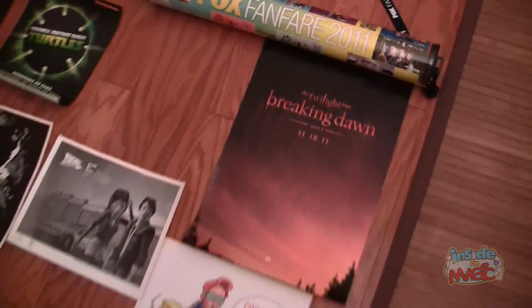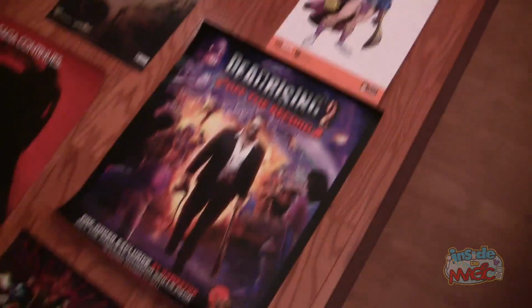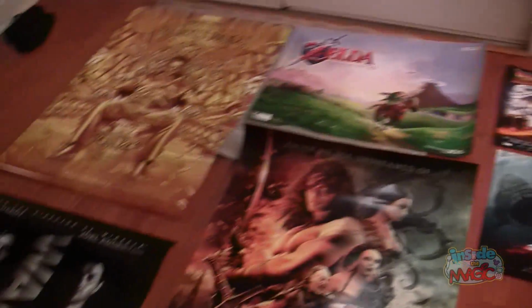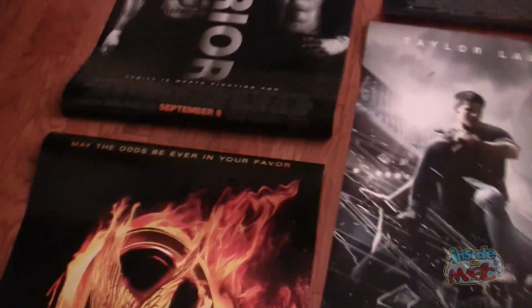And then let's take a step back here, just do a quick overview of all the posters that we picked up, and then I'll get a little closer on some of them. Quite a few posters, big ones, small ones, and everything in between.